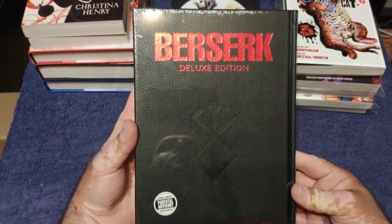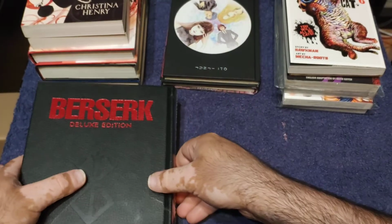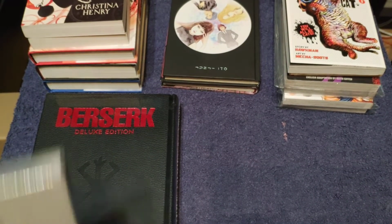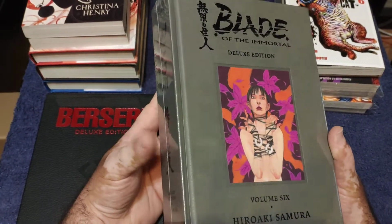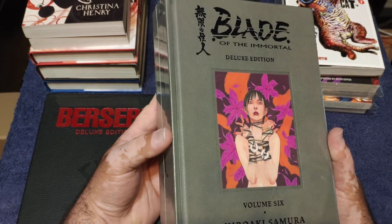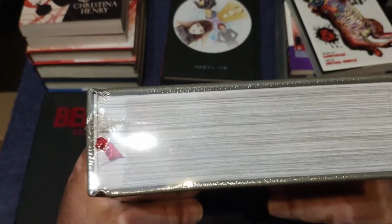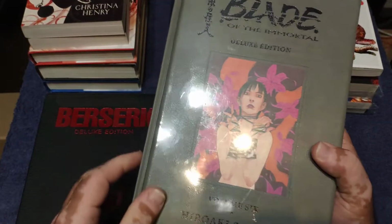Berserk, Deluxe Edition, Volume 11. I'm always gonna collect Berserk. And Blade of the Immortal, Deluxe Edition. Now that I have at least 6 books, I might start reading them. Or maybe I'll keep them sealed for now, I'm not sure. After I read Bleach and Noragami, I think I'm gonna start reading these. Because I've never read them.